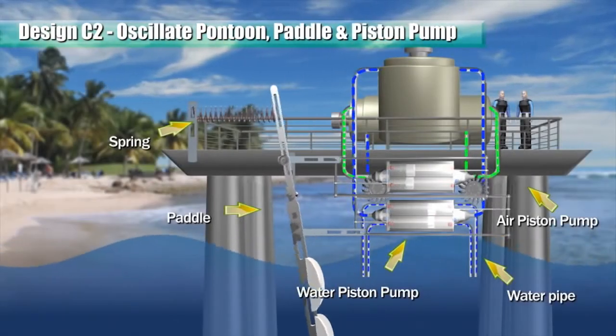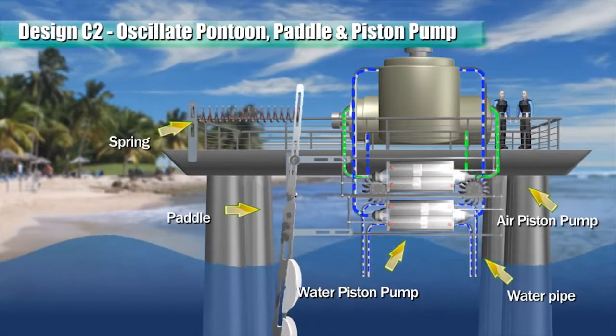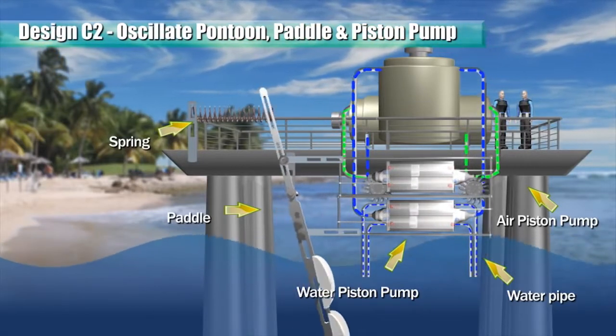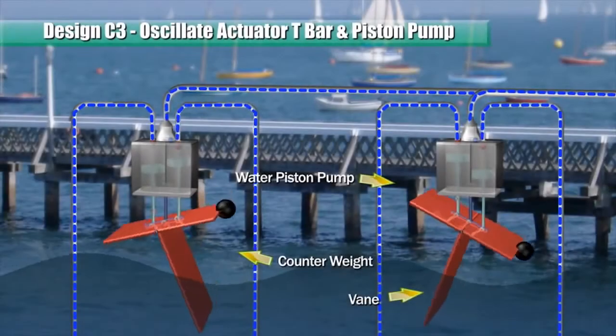Now a paddle is pivoted on the pontoon such that when the ocean undercurrents oscillate the paddle, it reciprocates two pistons to pump air or water in a double-acting manner. This design oscillates the actuator T-bar.